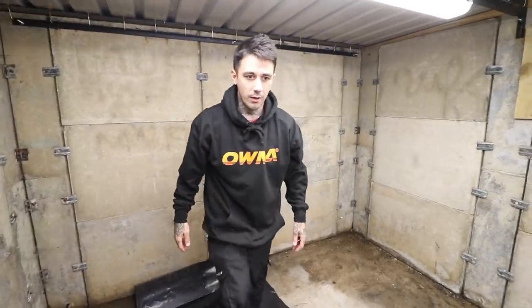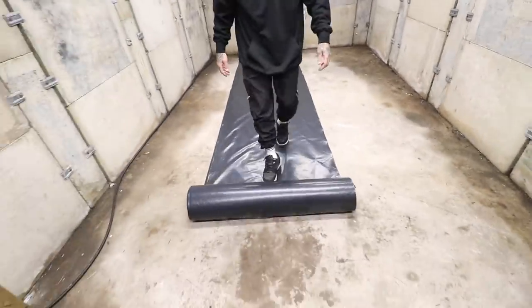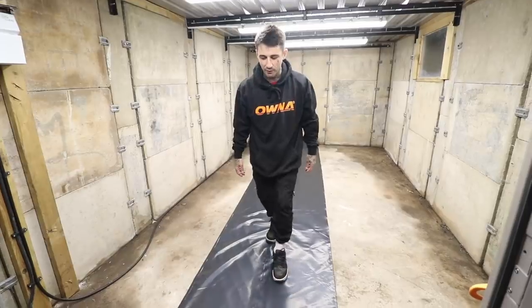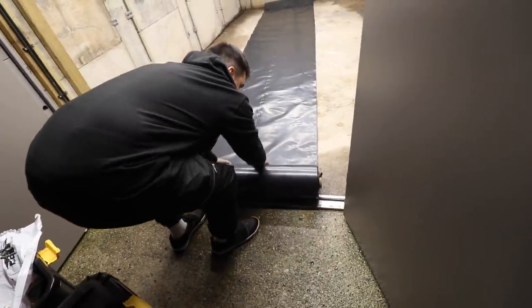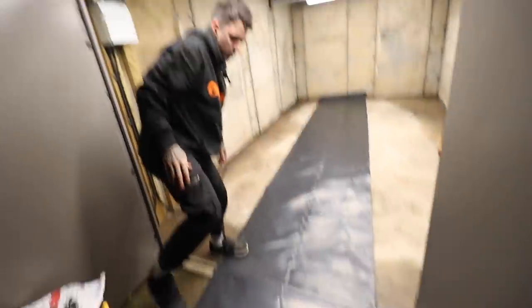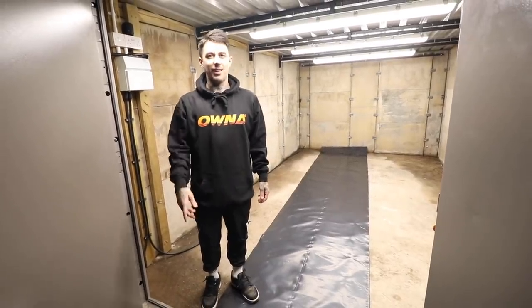And now, we're going to roll it all the way to England's most secure garage doors to ever touch the earth. Okay, I'm going to run it. Probably like that, so it can go up the sides. This is good.